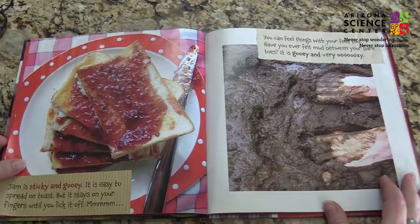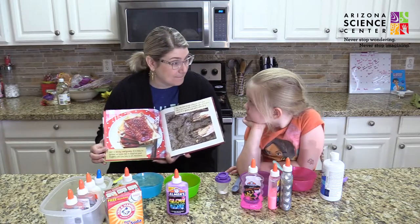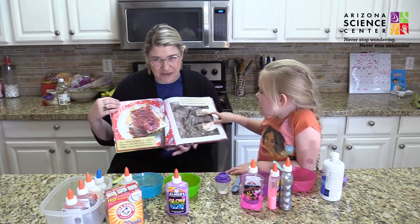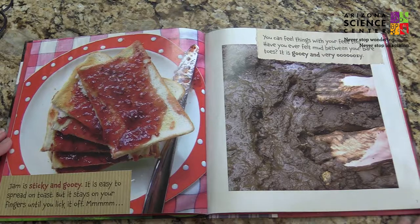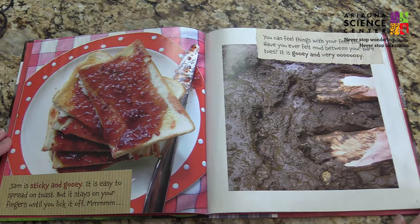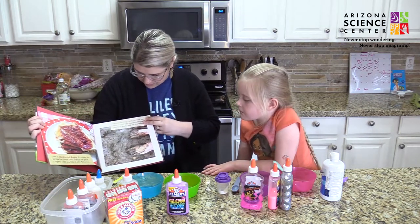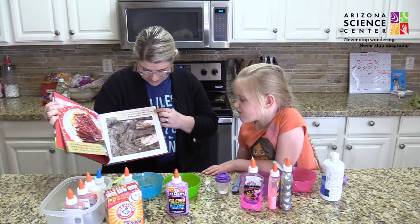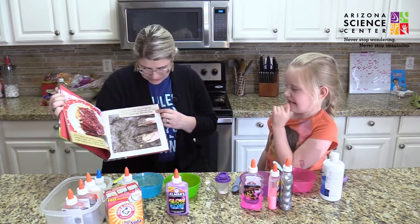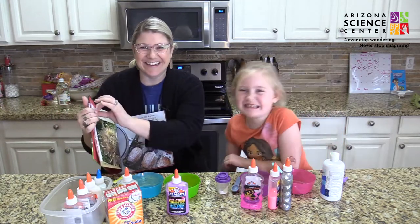So jam is sticky and gooey. It's easy to spread on toast, but it stays on your fingers until you lick it off. Although right now we don't recommend licking your hands. Someone is digging and they're putting their hands in the mud. Ew. I hate mud. Well, you can feel things with your feet too. Have you ever felt mud between your bare toes? It's gooey and very oozy. Ew, I hate that.